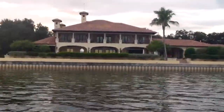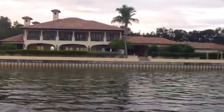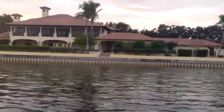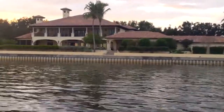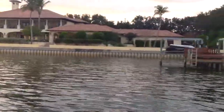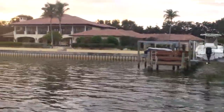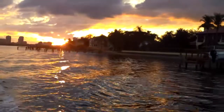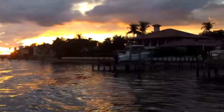$27 billion right there in front of him. He salvaged the SS Republic. He salvaged three Spanish galleons. Right now he's salvaging a ship in the North Sea, 4 miles off Northern Ireland, that was sunk by a German U-boat in 1941. $10 billion worth of gold and silver on it. He found it. It took him 8 years, but he found it. And he's bringing it up.